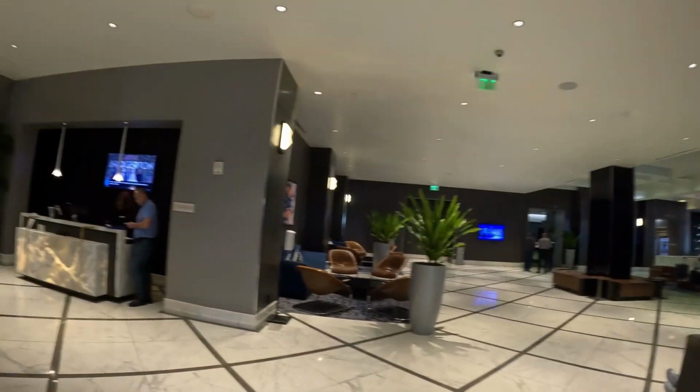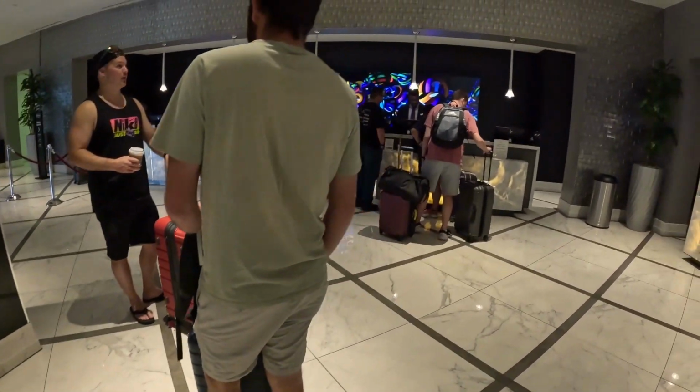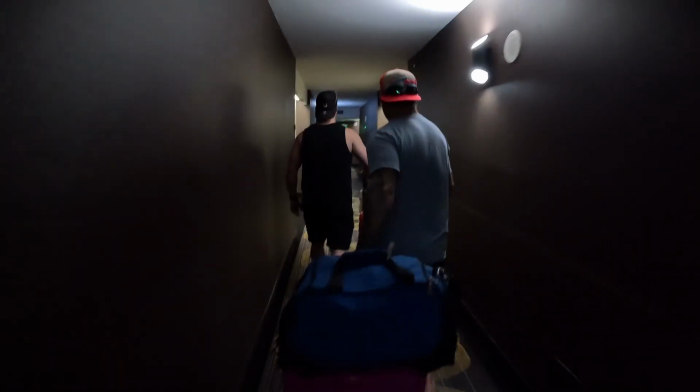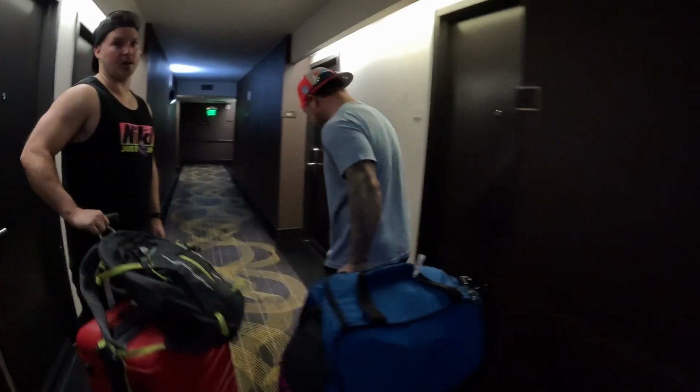It's also worth noting they had a few check-in counters to help speed up the process. Check-in time is at 4 p.m. and checkout is at noon. The hallways were a bit dark due to the walls being a chocolatey brown color.